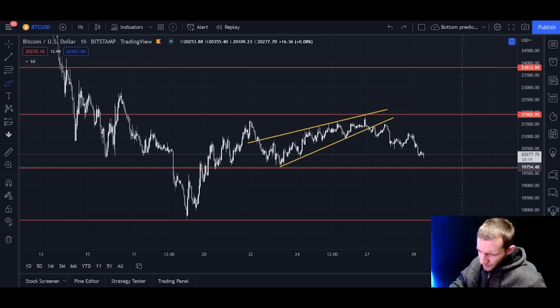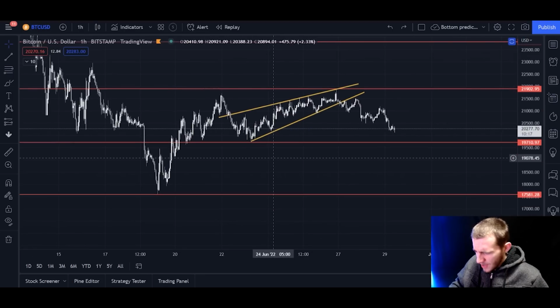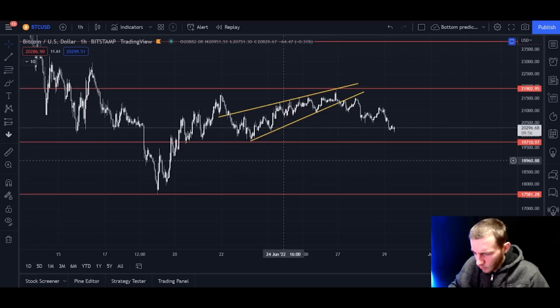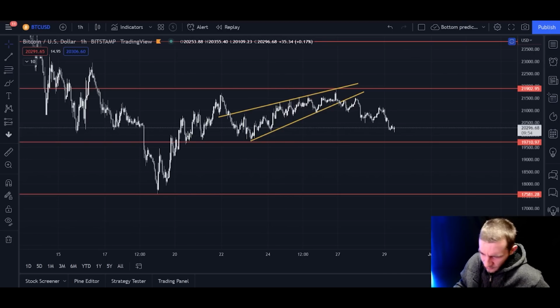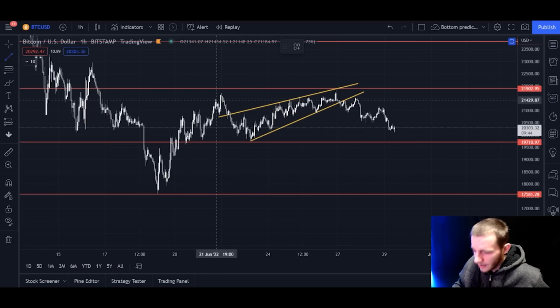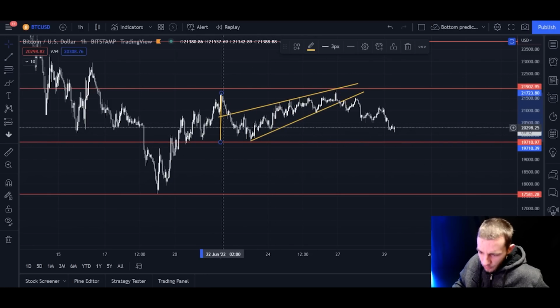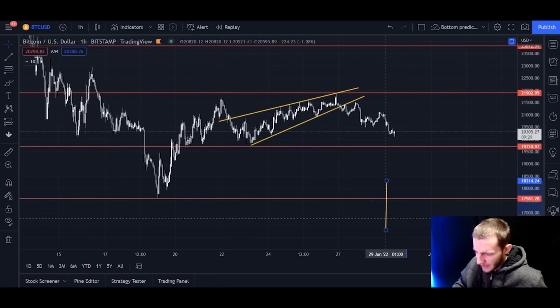That video was titled 17.5K is on the table, and 17.5K is definitely still on the table, right? So we're just moving towards targets as predicted by the TA here. At the end of the day, what is an inverted Adam and Eve formation? It's a formation where you see this mountain structure followed by this inverted semicircle pattern headed downwards. What you do is take a measured move from the neckline, which would be 19.7K, coincidentally a major support zone, to the top of the Eve, which is the mountain, and you apply it to a breakout from the neckline.